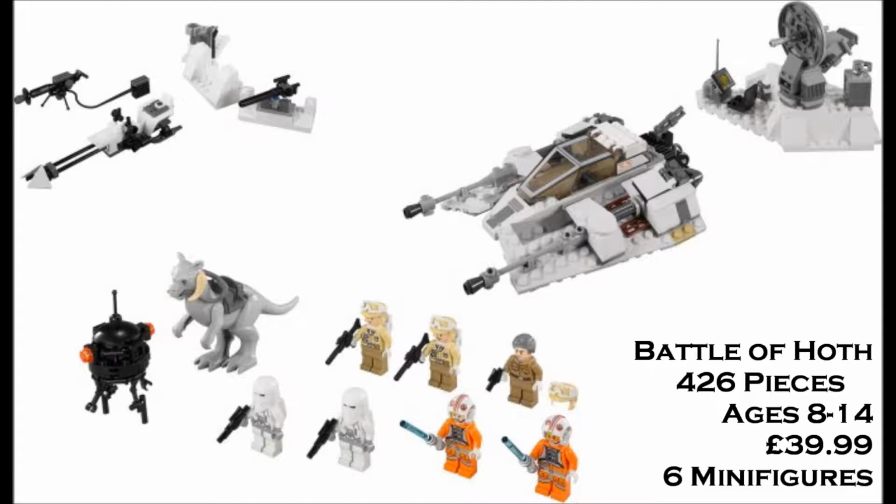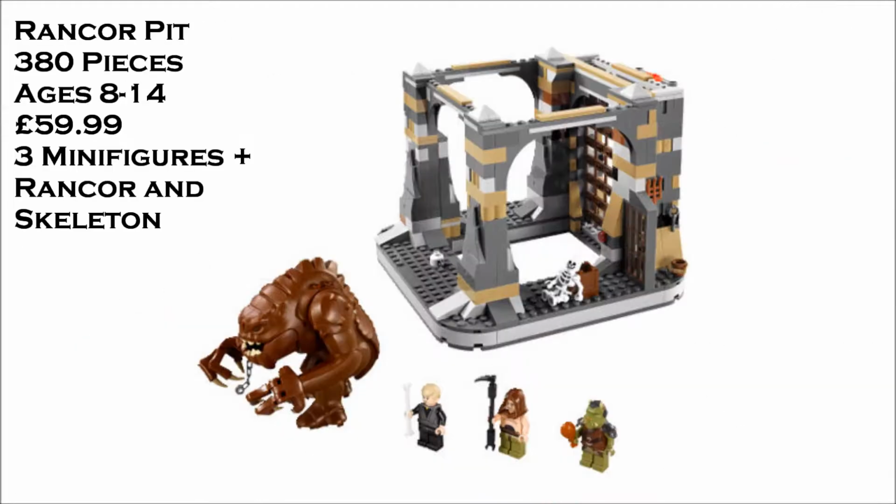I was really impressed with this set. It's a really nice set. The snow speeder is exactly the same, but that's alright, because if you've already got a snow speeder, there are little tweaks, and you've got more.